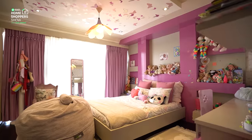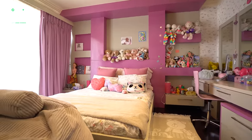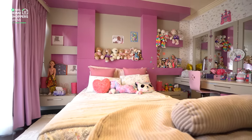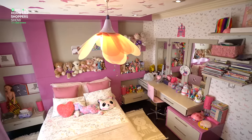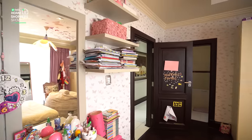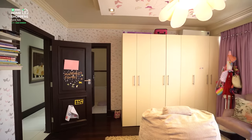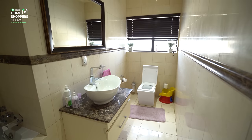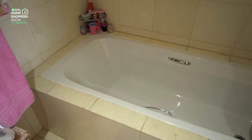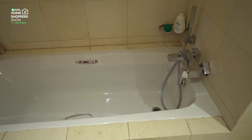Now, next up, we've got another bedroom. This one much like the rest, although it is decked out in pink. But take a look at what this bedroom has to offer. Then you come up to its ensuite bathroom. You've got your bath, you've got your shower, your single vanity, and then your toilet tucked away in the corner.